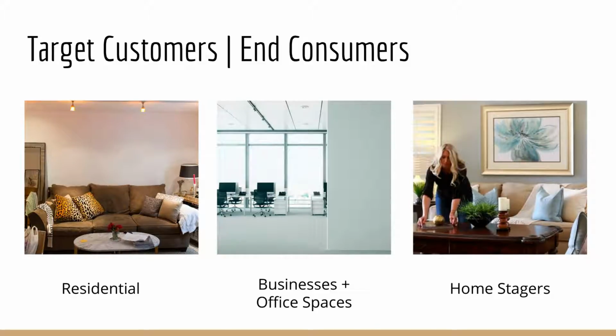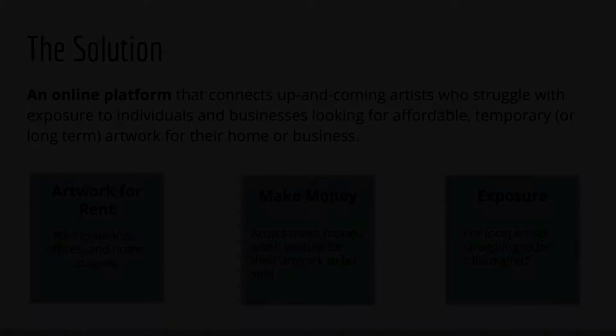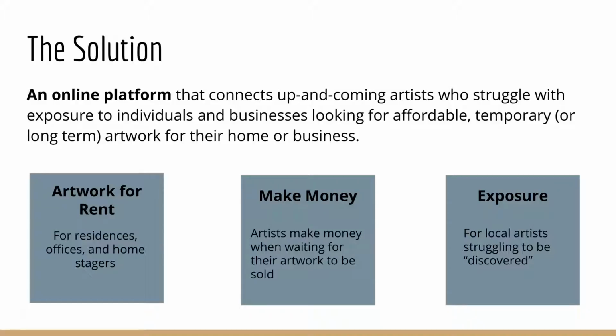So what's the solution? We've created an online platform that connects up-and-coming artists to individuals and businesses looking for artwork for their home or business. The artwork is for rent, it helps artists make money, and it provides them a platform for exposure.